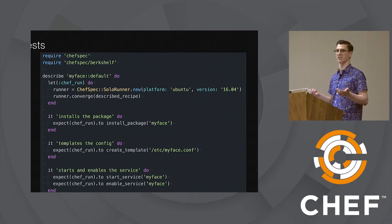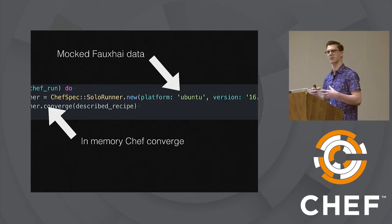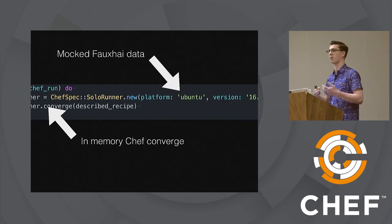We're certainly not going to dive into ChefSpec because it's crazy complex and hard. The first part is that we're setting up a Chef Solo run, and we're doing that using mocked data, right? So we might be testing this on my Mac. We're not on an Ubuntu 16.04 box, but we need it to look like an Ubuntu 16.04 box. So we have data for each major operating system, and we can mock out this Ubuntu 16.04 box, and then we can do an in-memory converge of Chef. So again, we're not running Chef, nothing's happening on your local system, we're just seeing sort of what would happen when Chef runs.